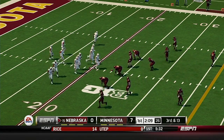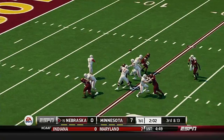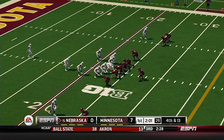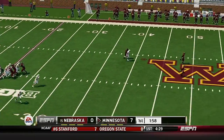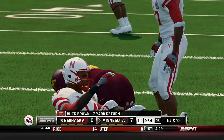From their own 23-yard line, it's third down. Quick throw, incomplete, one of his receiver. You know, I think the quarterback got so excited to make this throw that I think he just put too much on the football. His receiver was open, he just misfired. Brown will be the return man. Tackle made at the 44-yard line.